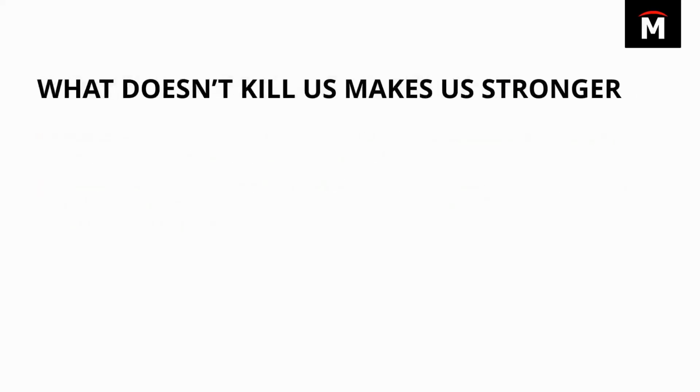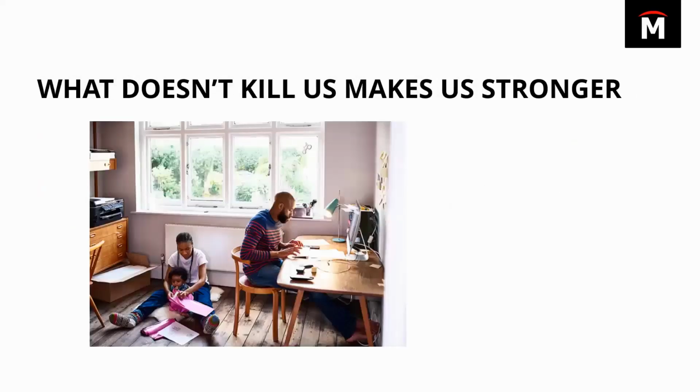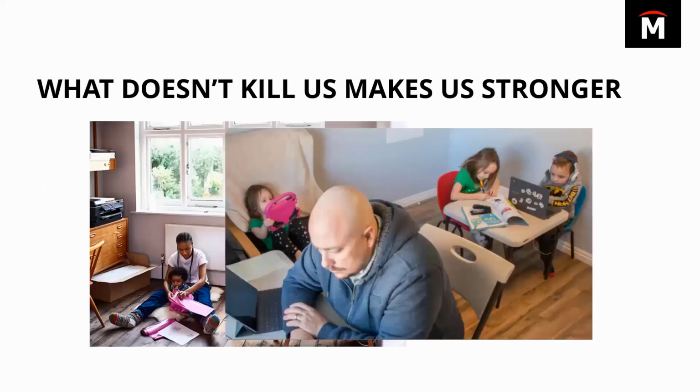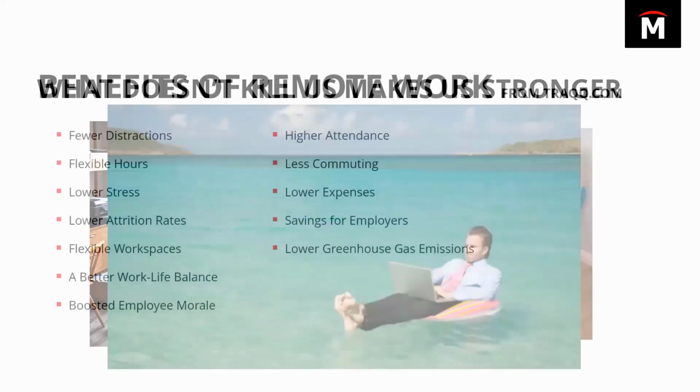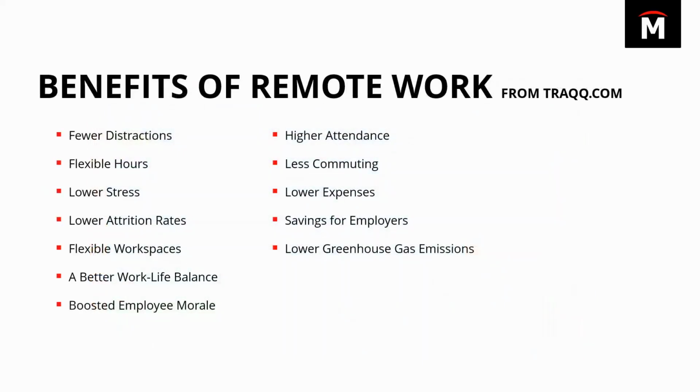It was a bit hectic at first, but like most things, once it settled, we figured out how to make this work. So the question now is, what does the future look like? Well, according to FlexJobs remote workforce statistics, 75% of work-from-home employees prefer the setup because there are fewer distractions.